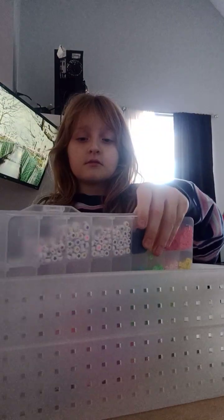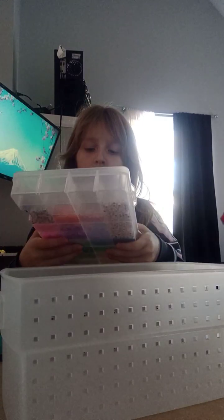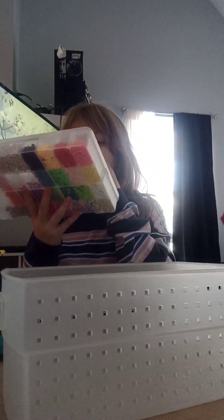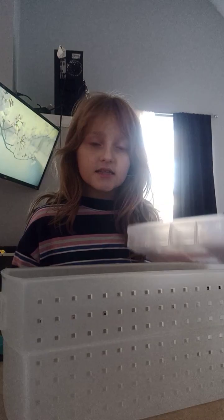So, I can see all my... Oh my. So mad. Why did that happen? Since I flipped it, all of the beads went into the other compartment. Oh my god, whatever. It's fine. Because you can just put this on. I'm just gonna keep this out.